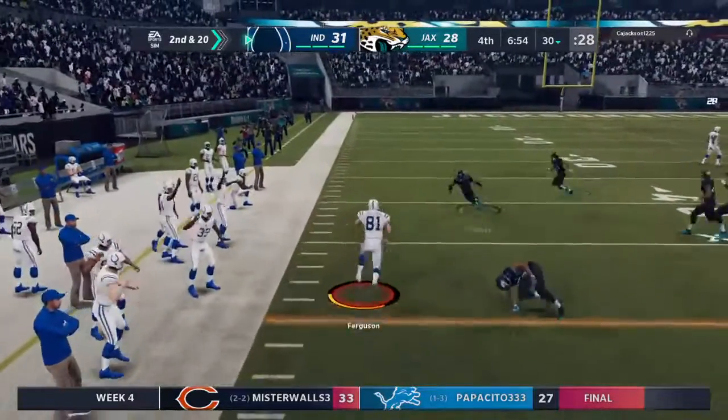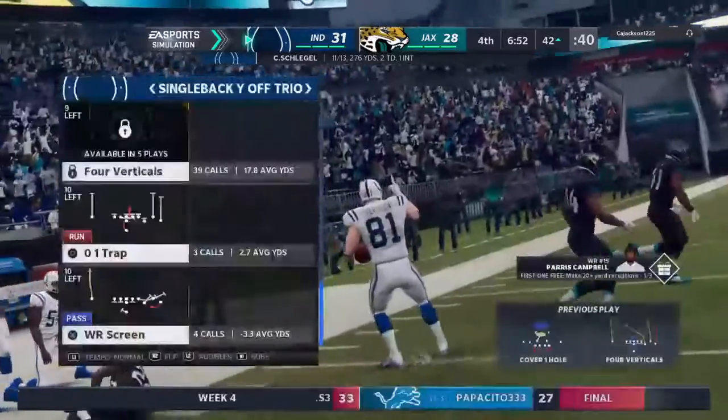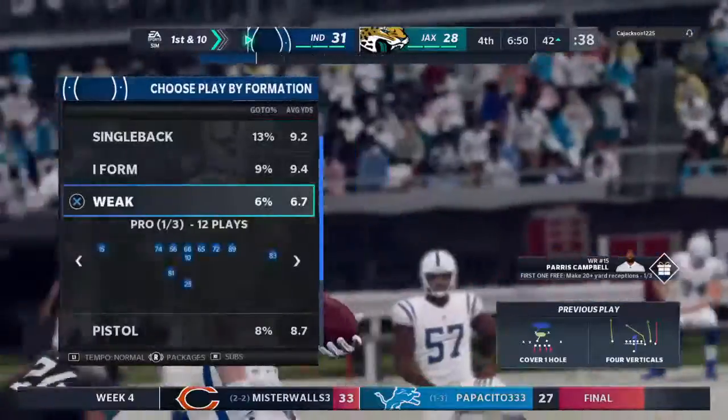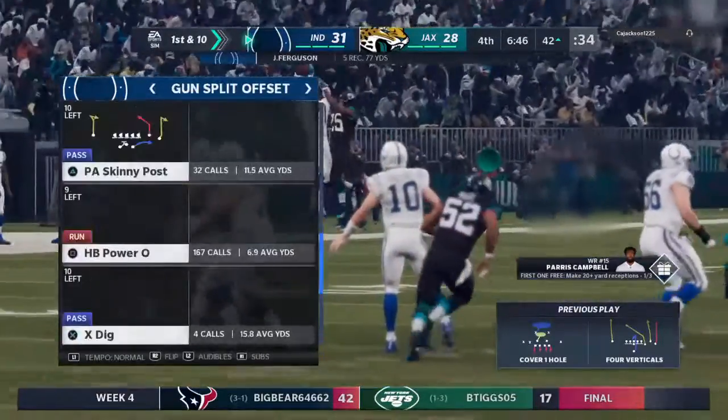Well, that one sailed a bit, but the catch is still made. And he'll have it past midfield almost to the 40 before being taken down. A gain of 28 yards there and give him a first down. First down, Colts.